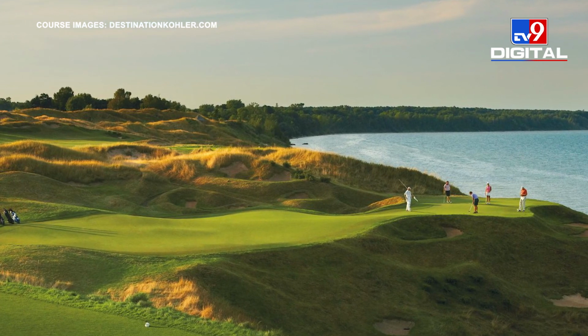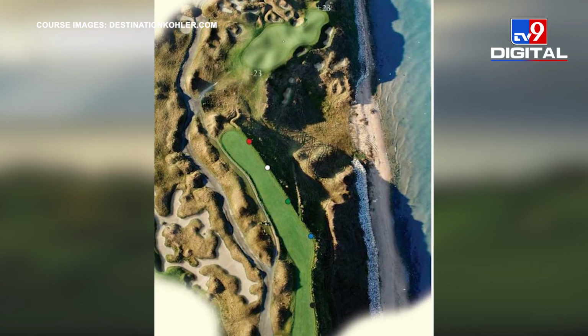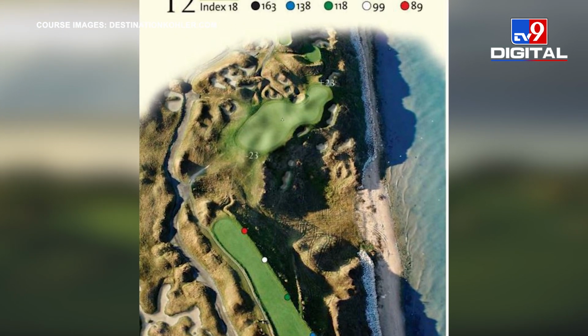The par 3, 163 yards 12th is yet another marvel created by Pete Dye. It plays downhill to a large sloping green. The golf ball on a minor error can draw 40 feet down into dunes and further Lake Michigan.